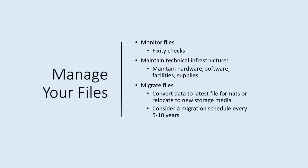And once your files are in storage, you must continue to manage and monitor them to ensure their ongoing preservation. So be sure to keep this in mind as you plan, that digitization is not a one-effort project. You must continue to monitor your files, continuing to perform Fixity checks periodically. You must maintain your technical infrastructure, performing maintenance on hardware, software, facilities, supplies, and technical components used for storage and access. You should migrate your files as needed.